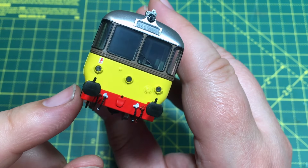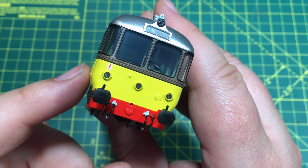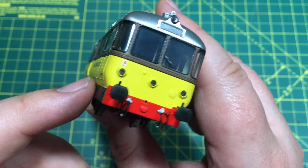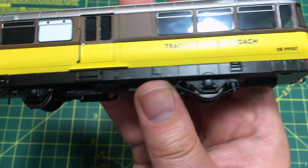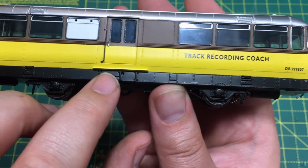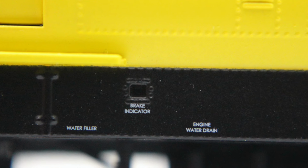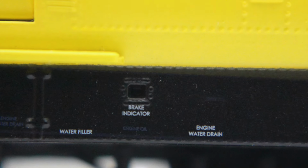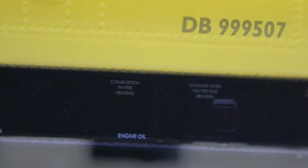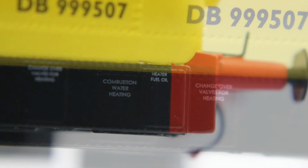And I also really like the way that they've captured this quite distinctive bulbous shape of the lower body side as it curves in to meet with this quite hefty, riveted together chassis member that runs the full length of the model. There's plenty of really quite small printing on the side here, and certainly I can't read that on the viewfinder, but it'd be interesting to see just how legible that is under close-up inspection.